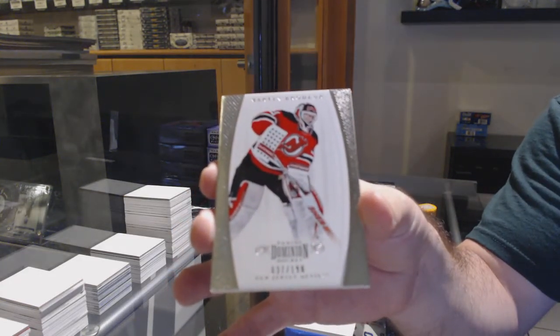We've got our rookie patch auto to 199 for the Blue Jackets, Alan York. For the New Jersey Devils, the 199, Keith Kincaid. And we've got for the New Jersey Devils, the 199, Marty Broder. There we go.